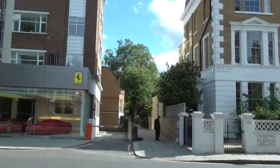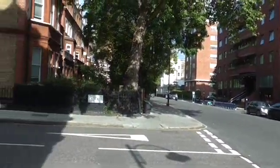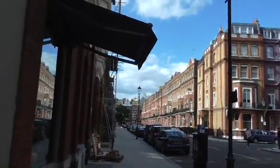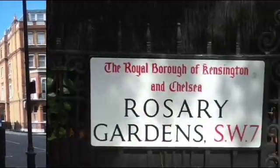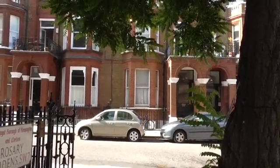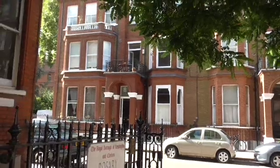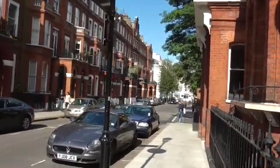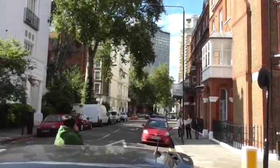Okay, I've just come from over there, Thistle Grove. And all I'm going to do now is continue along Rosemary Gardens, heading towards Cromwell Road. At the top of Rosemary Gardens, all we're going to do is bear to our left, then right. Okay, I've just turned the corner there, and as I said, we turn left, and then we go straight up here in front.